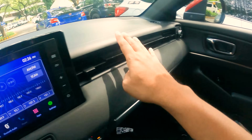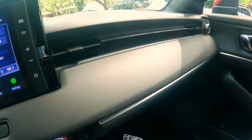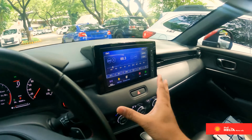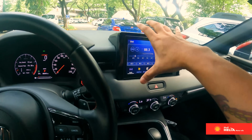Parang ibang level yung dito, mas maganda siya. This one is not bad too. As you can see sa ilaw, sabog yung ilaw, so it's producing a nice soft sheen. In terms of our entertainment system, although I get what Honda's doing here, and it's parang proportion naman siya, pero there's this feeling that you just kind of put it there.